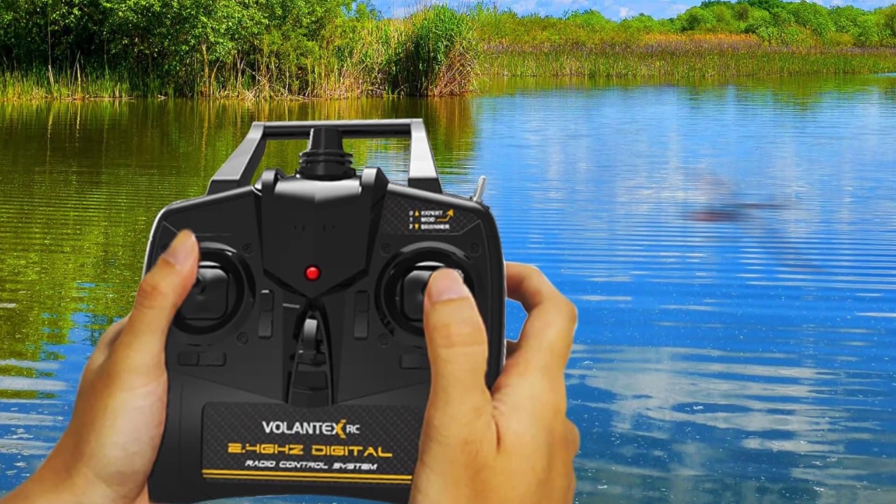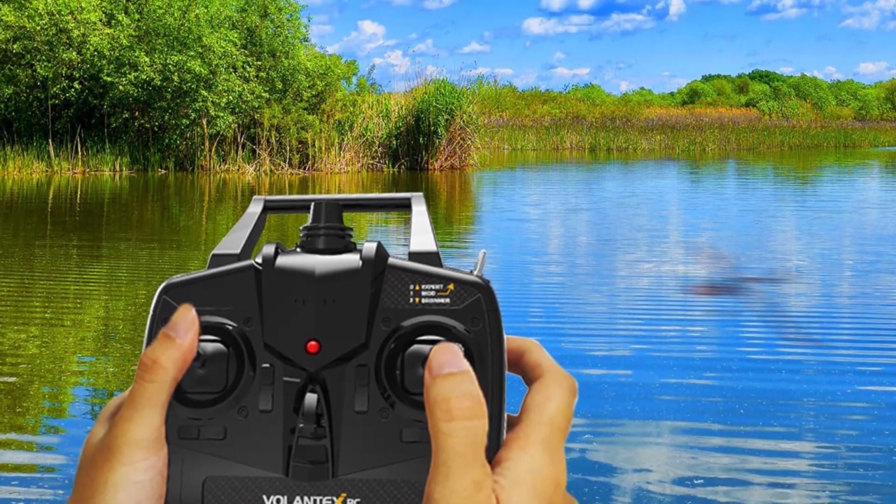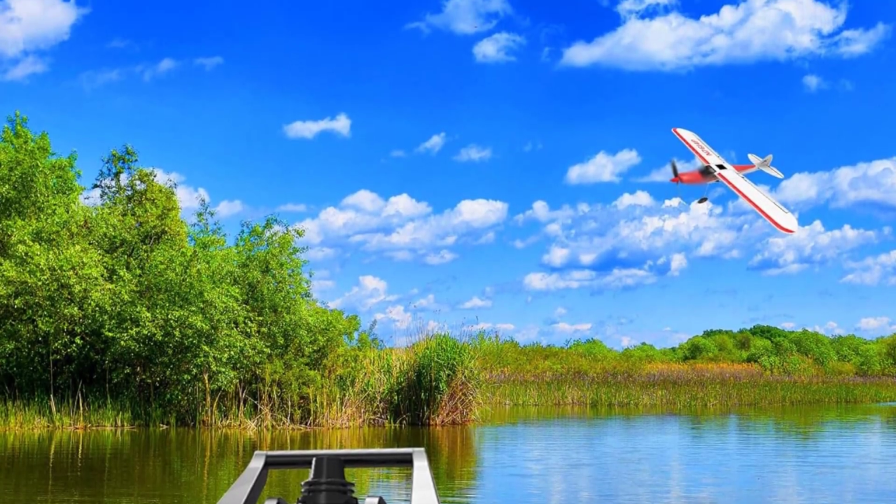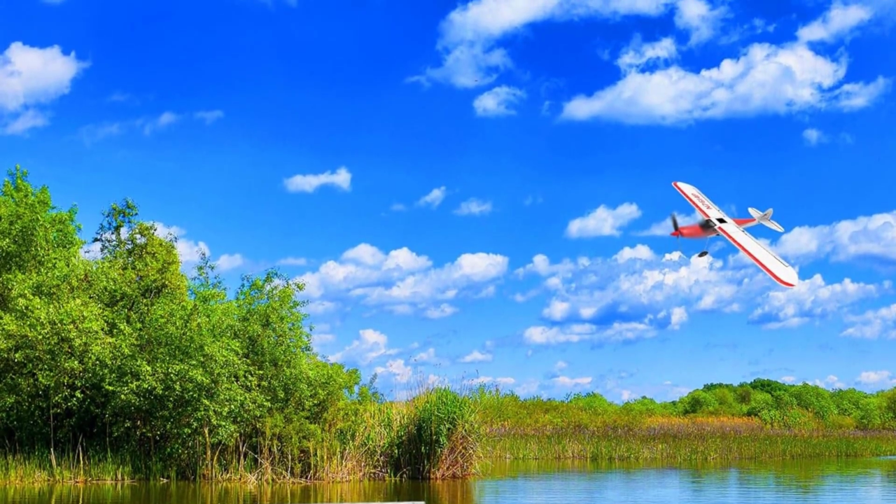Whether you are a beginner or a seasoned RC enthusiast, the Volantexrc RC Plane Trainer Sport Cub offers an enjoyable, stable, and fun flying experience. Its combination of gyroscopic stabilization, versatile flight modes, and durable design make it an ideal choice for anyone looking to explore the world of RC aircraft.